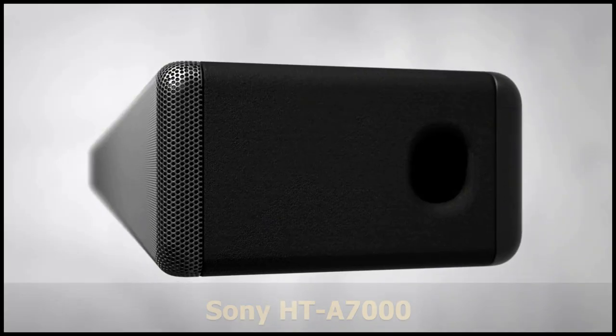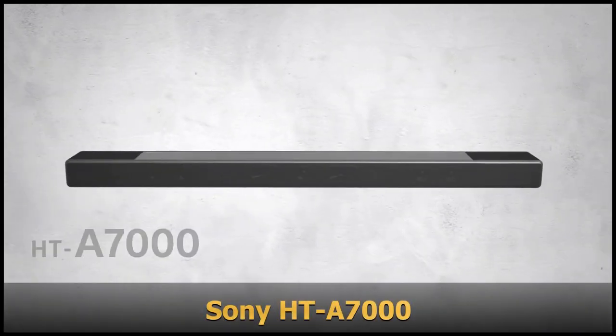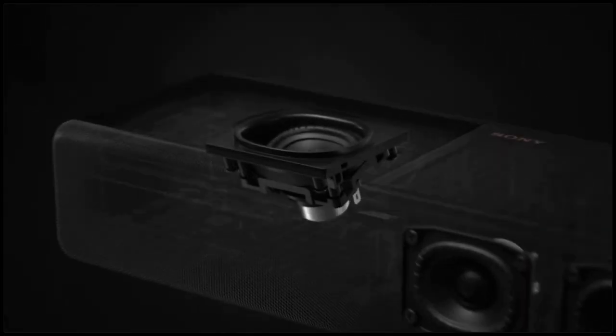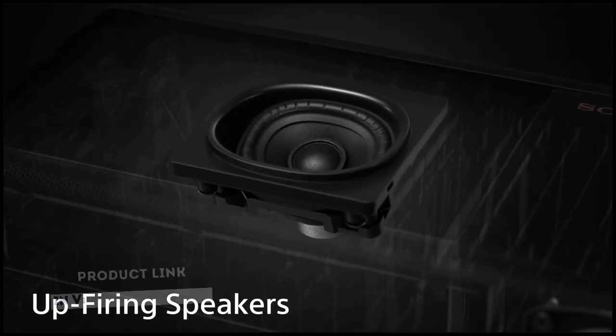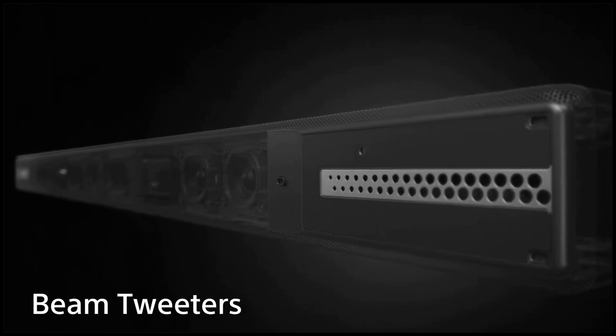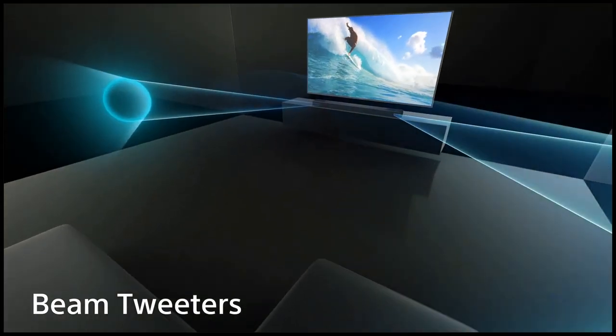Sony HT-A7000, a 7.1.2 channel Dolby Atmos soundbar. Utilizing a combination of technology, such as vertical surround engine, S-Force Pro front surround, and 360 spatial sound mapping, the HT-A7000 provides a wider sweet spot, enabling everyone to have the best seat in the house during a movie.